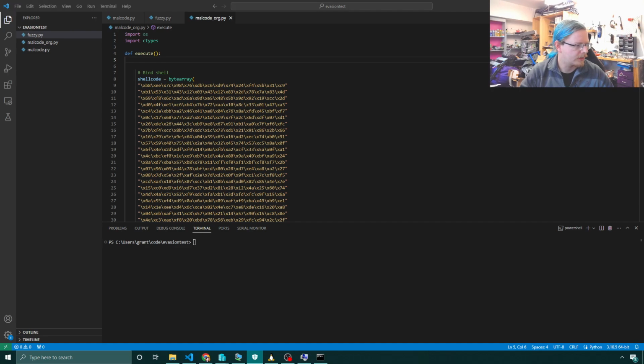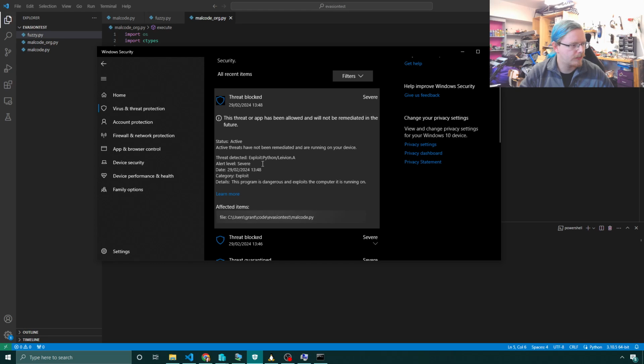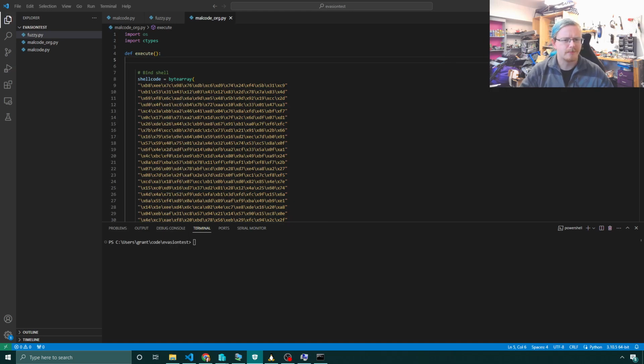pointing out. Hopefully you can see here the threat detected is Exploit:Python/Leviathan.A. So that's what's being picked up. It's not actually calling it by the name that the file is. I think that's a key thing to keep in mind when we're thinking of how this is blocking this. The reason I'm focusing on how this is blocking it is that, in my mind, it's the best way to understand how to get around it. Okay, how is this picking up if it's malicious or not? If we understand that, then we can understand how to get around it and abuse it.